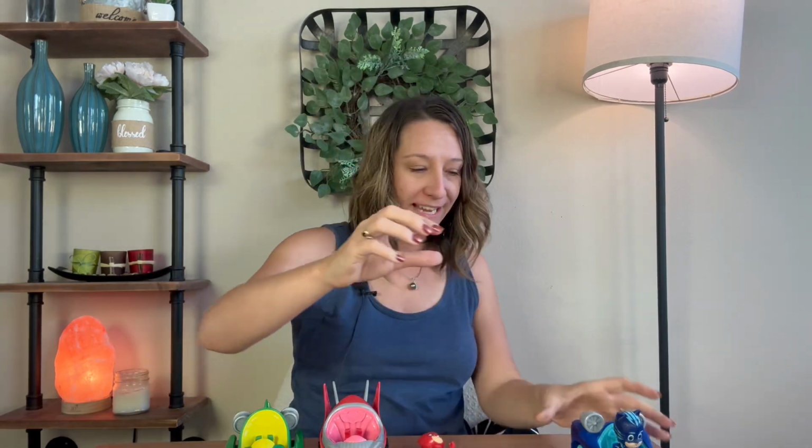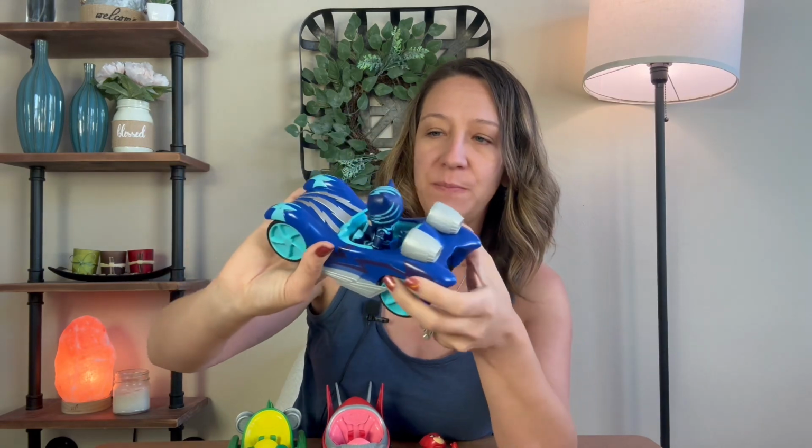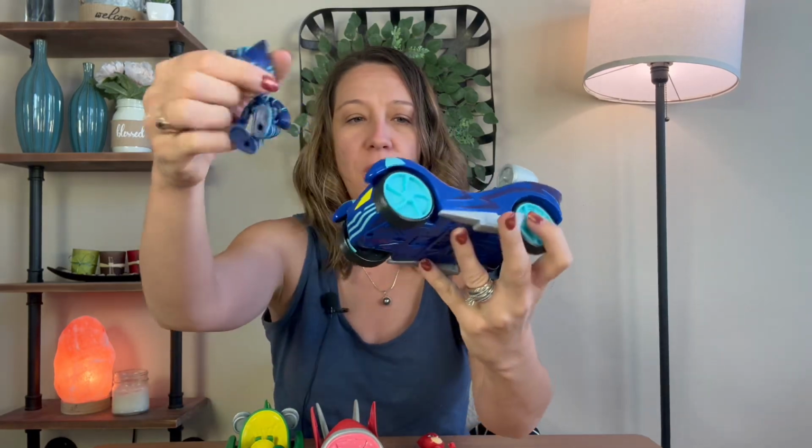And Catboy is similar and super awesome. He's kind of like the main character of the show. So again, stays in there nicely. He's buckled in. The wheels move. His is more of a car and has the cool little detail, the lightning bolts. And he pops right in as well.